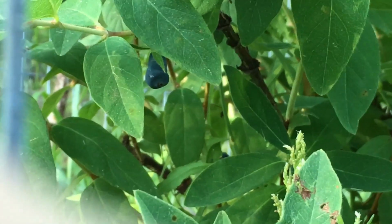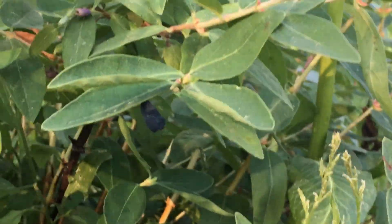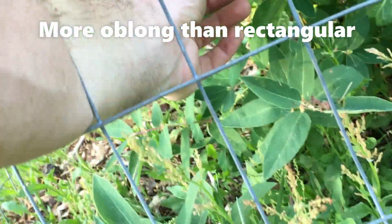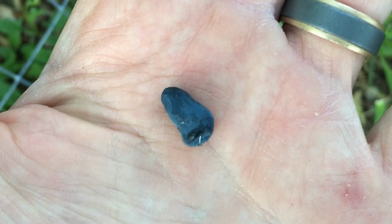which we got our first honeyberries off of this year. And oh, nice, there's an example of one. Got a ripe honeyberry right there. And let me see if I can grab that. These weird kind of rectangular berries. They're weird shaped.